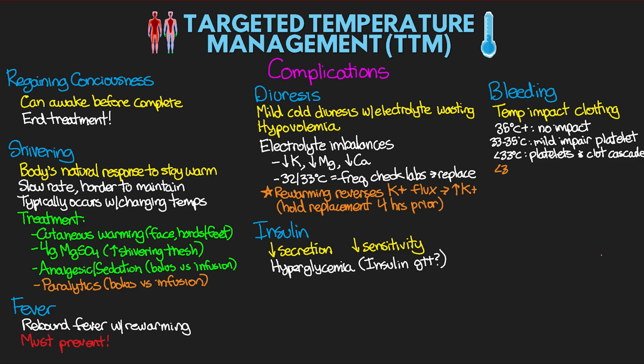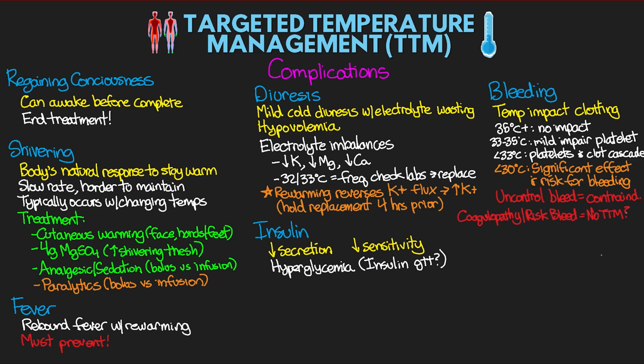Just to know, not that our hypothermia protocols are usually going to go this low, it's really at temps below 30 degrees that we see the significant effect begin, and this is where we have that big risk for bleeding. So while it definitely is a risk, especially for patients with uncontrolled bleeding, which would be a contraindication to this therapy, at most of the temperatures, especially if we're running just the 36-degree hypothermia protocol, this is really not going to be much of an issue. Patients who do have coagulopathy or are at risk for bleeding may not get this therapy, but I have seen it used for post-surgical and trauma patients in the past, so it is not necessarily a hard exclusion.